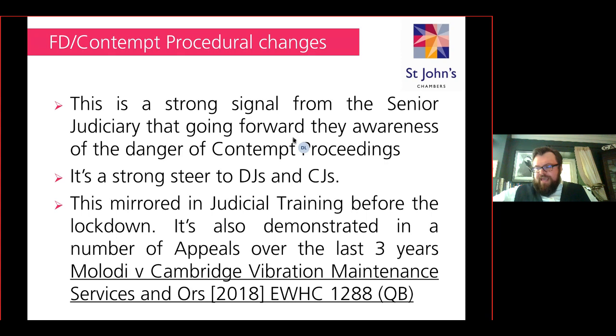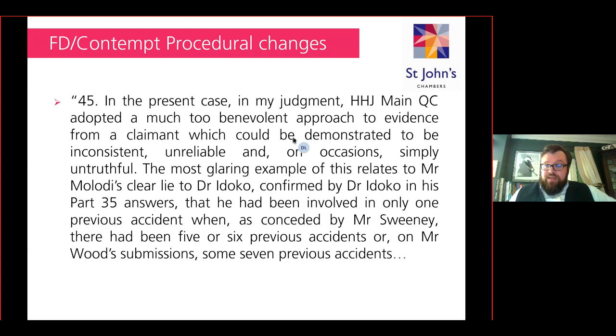with FD cases. And one of the authorities that I always bring along to court with me, particularly when I think I've got a judge who is a bit reluctant to make an FD finding or a Section 57 finding, is Molodi v Cambridge Vibration Maintenance Services. That's a case where actually in fairly strident terms the High Court said of His Honour Judge Main QC that he adopted a much too benevolent approach to evidence from a claimant, which could be demonstrated to be inconsistent, unreliable, and on occasions simply untruthful.